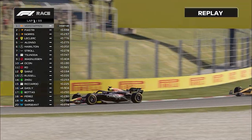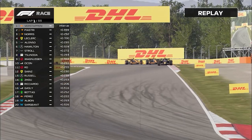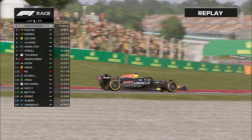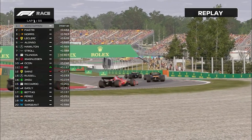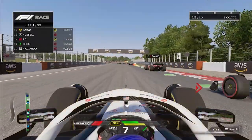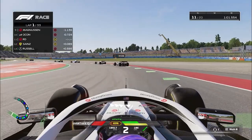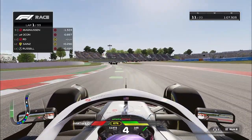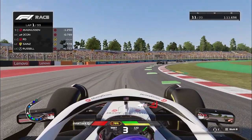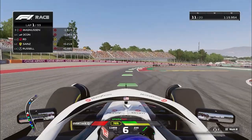Charles Leclerc into P4, Alonso in P5 going just in front of Hamilton, and P7 for Stroll, P8 for Tsunoda, our teammate into P9 with some good points. We are in P11, just side by side with Sainz, who tries to overtake us, but we have again overtaken him, and we are now keeping our position of P11 here. Sainz is also on mediums, so it's not going to be too much problem to keep him behind because we are also on mediums and we can push a little bit extra here.